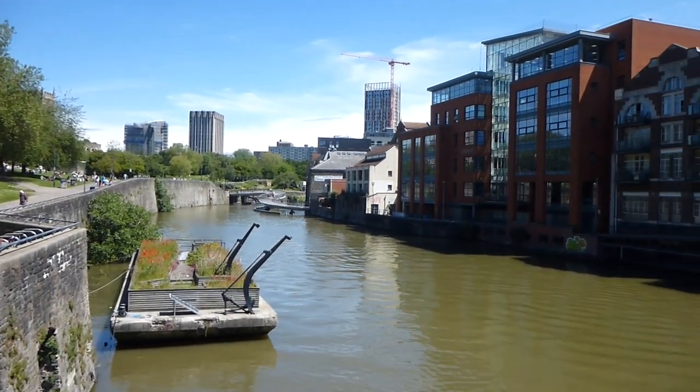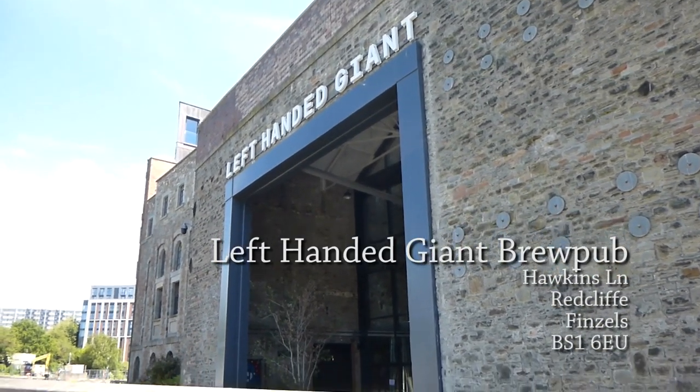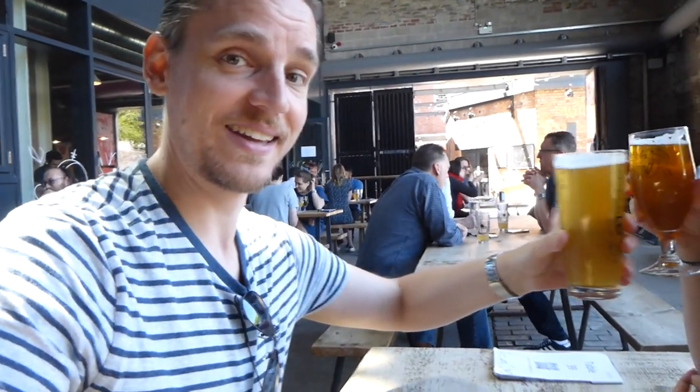Quite warm today. So, once again, we're stopping for a beer. Took a little detour before we go and have lunch. And we're in the Left-Handed Giant brew pub. Cheers! Clink!